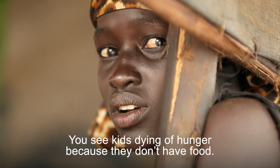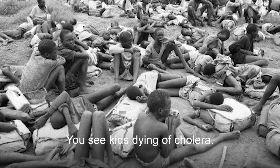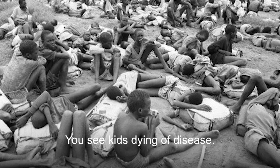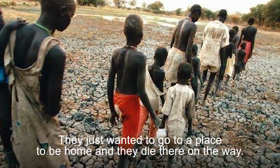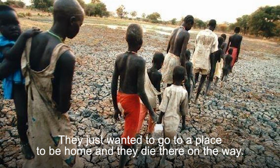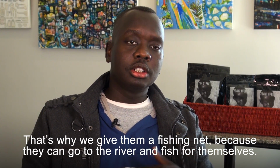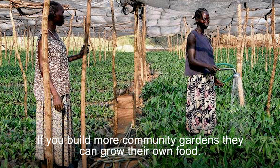You see kids die from hunger because they don't have food. You see kids dying of cholera. You see kids dying of disease. You see kids just running away from the refugee camp. They just wanted to go to a place to be home, and they die there on the way. So that's why we give fishing nets, because they can go to the river and fish for themselves. If you build a small community garden, they can grow their own food.